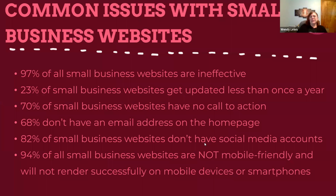So, common issues with small business websites. 97% of small business websites are ineffective. 23% get updated less than once a year. 70% have no call to action at all. 68% don't have an email address on the homepage or any other contact information, by the way. 82% don't have social media accounts connected to them or present. So you might have a Facebook, but you're not telling people about it on your website. 94% are not mobile friendly and will not render successfully on mobile devices or smartphones.